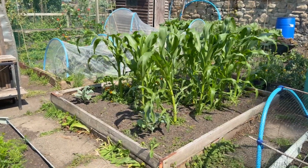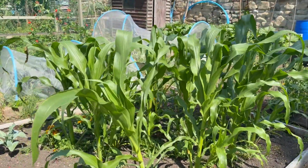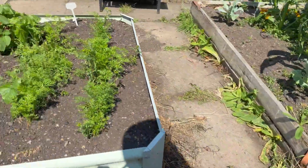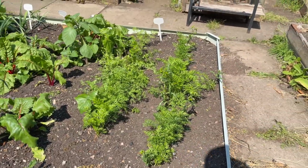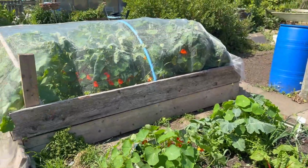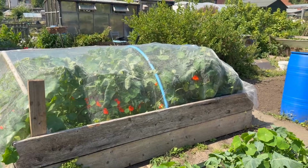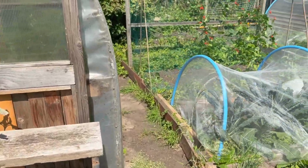Okay, we'll give you a tour. So look at these beauties. That's where sweet corn grown. That's where lettuce grown in here. In here we've got beetroot, carrots and broccoli. In there's kale, sprouts, courgettes. You've seen the tomatoes in there.